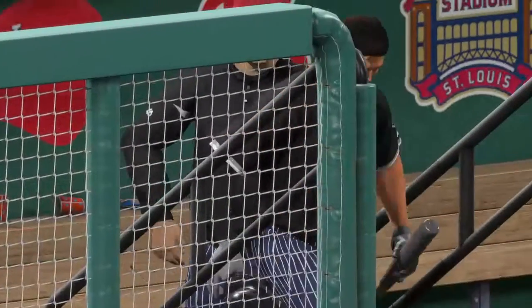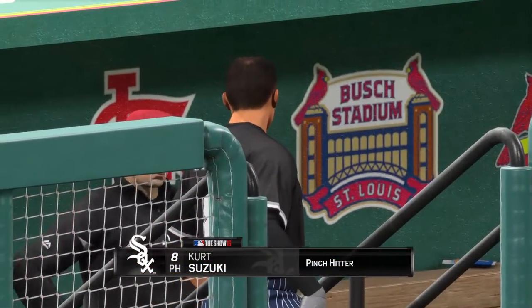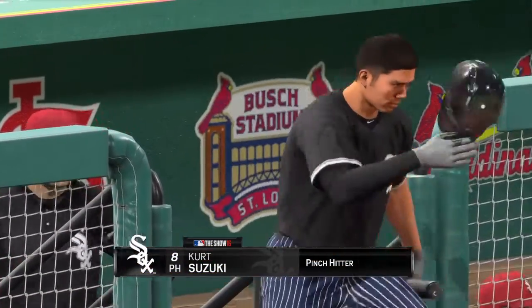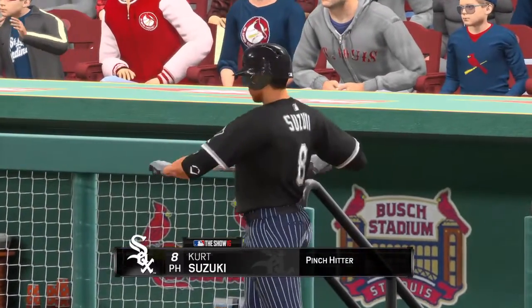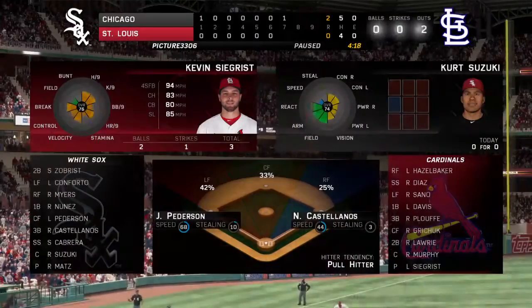Kurt Suzuki will see what he can do off the bench as he'll bat with runners at the corners and 2 gone here. And we'll see here if he can come through. It can be discouraging to see opportunities like this late in a ball game go untapped.